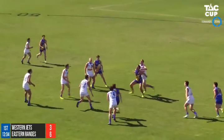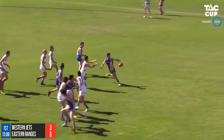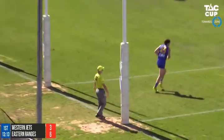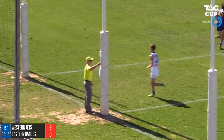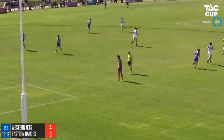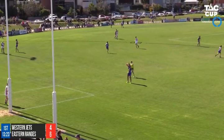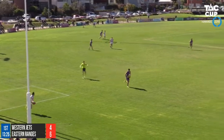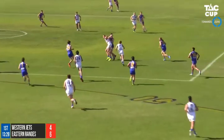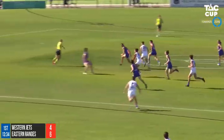Got the ruckmen duelling for position. To the front of the pack it goes. Got numbers here. We've got a snap-on goal on the left. Coming back just offline there. And touched as well by Thar. Thar with the left boot. Through for a behind. That's their fourth behind, the Jets. 4 behinds to the Rangers, 1 goal straight. And that is on the TAC scoreboard. And we're 13 minutes in to this first quarter on the Technica time clock now.